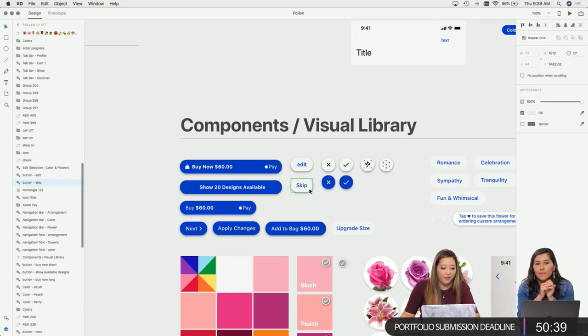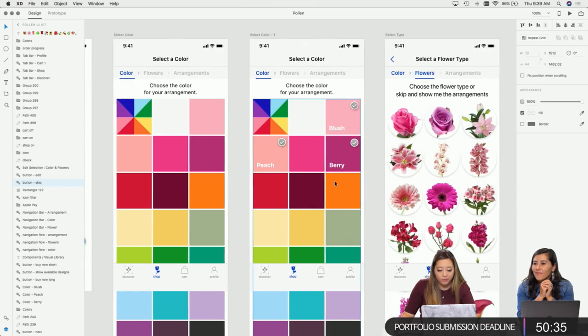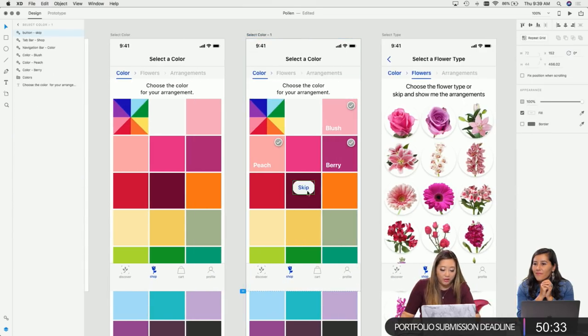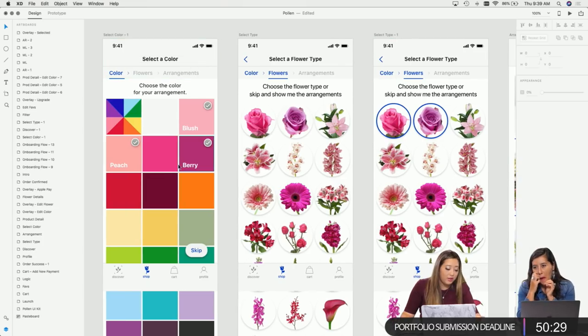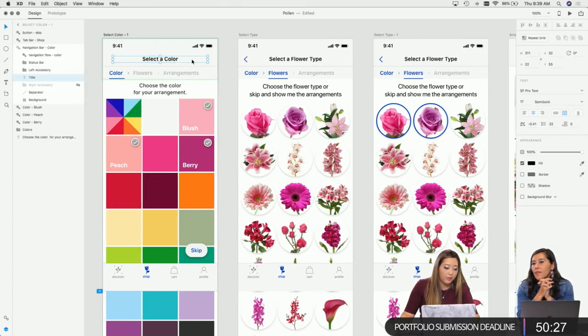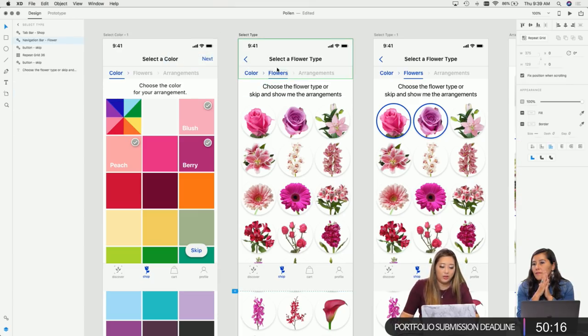library of all the stuff I've made. Take the skip button. Maybe we put them in right here. Oh yes, that skip button is gold. Or another way to do that is putting it up here, which is more standard. Next. Put the action. Yeah. Put the word next or skip. Yep. And this one back.